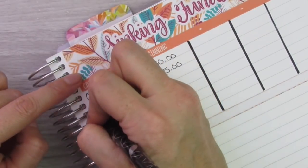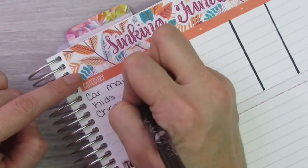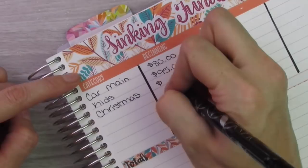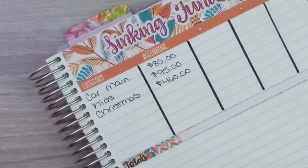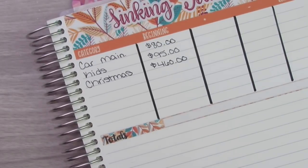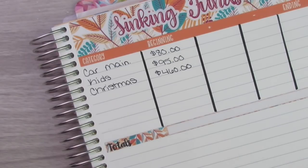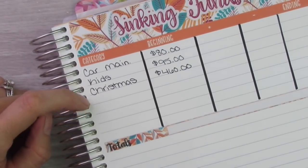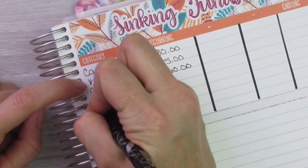The next one is Christmas. And Christmas currently has $460. And I would like to get it up for Black Friday, so that is why I'm really trying to hit it hard with putting $100 towards it a week, just so that it's up before Black Friday, because me and my mom always go shopping, and I usually take my daughter too. It's kind of a fun family tradition that we do.